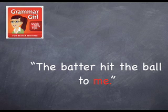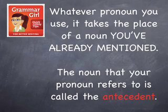Other pronouns you might encounter are possessive pronouns, such as hers and mine, and indefinite pronouns, such as anyone and somebody. You'll run into even more kinds of pronouns, but we don't have time to list them exhaustively here, and you're probably glad we don't. But whatever kind of pronoun you have, the pronoun takes the place of a specific noun you've already mentioned.